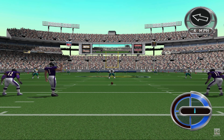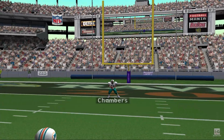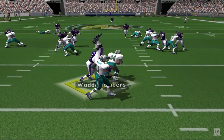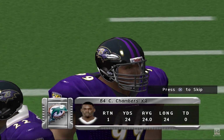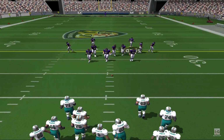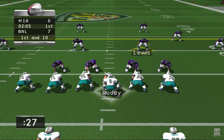Number 84, waiting to return the kick. Stover boots it long. Fends off the tackler. 84, taken down at the 25. Miami takes possession, 1st and 10.